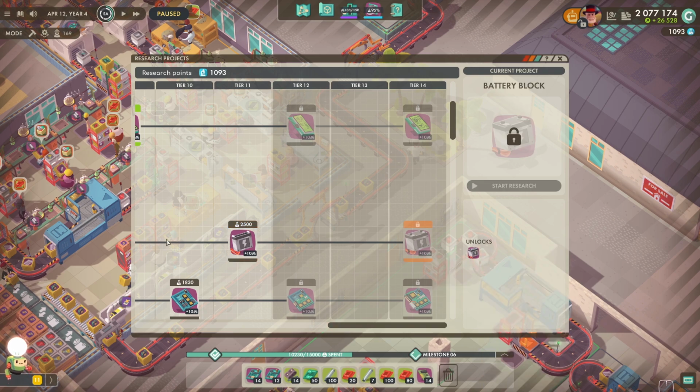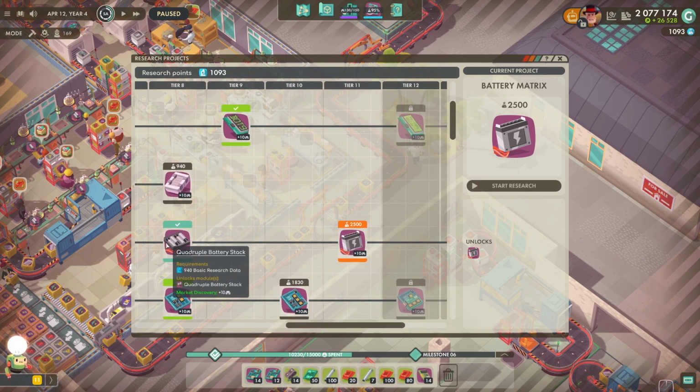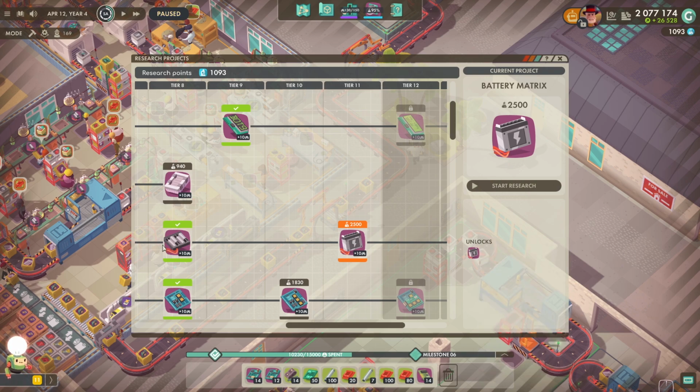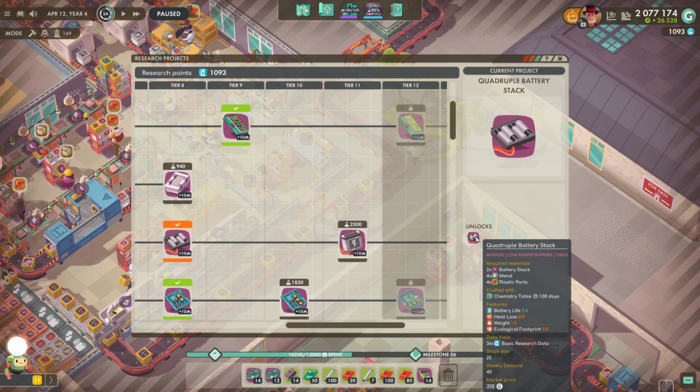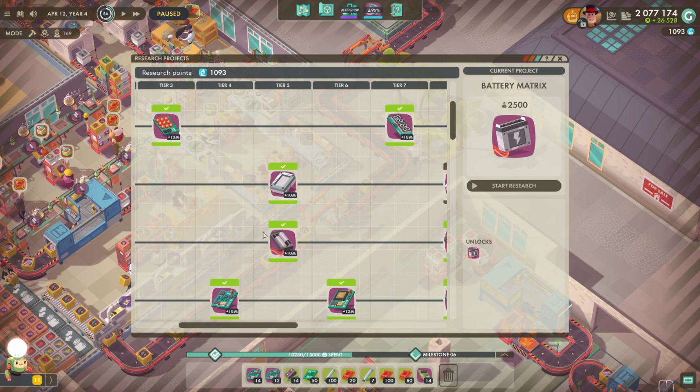One of these here, 7.5. Okay, we probably don't need that much, but you know, battery matrix, I think if we had 2 of those instead of 2 quadruple stacks, that could be very, very cool. Would require some more input and make it a bit more complex, unfortunately, but also not that much worse, honestly.